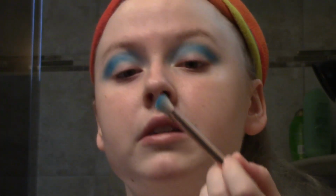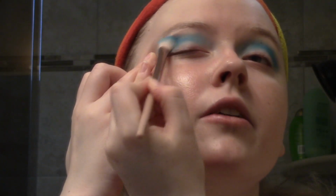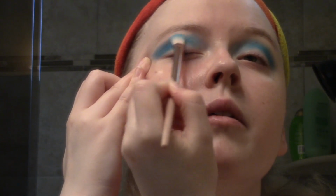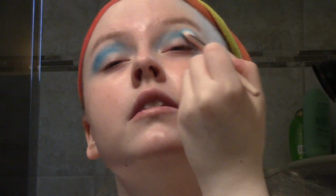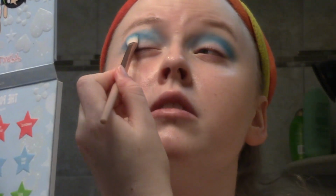No? I've laid down so much shadow, you would think that it would not still be skipping. They said this is a glue on your face. It's fine. It is what it is. So let's see how the pressed glitter lays on top of this and hopefully not blinds me in the face.